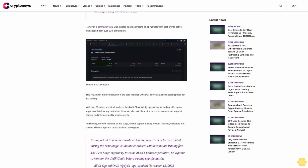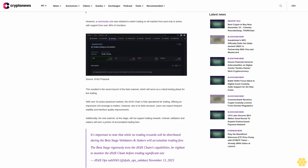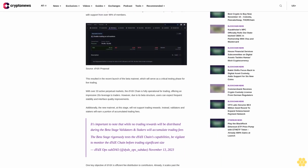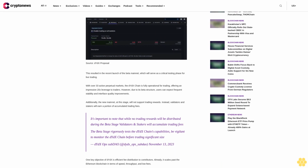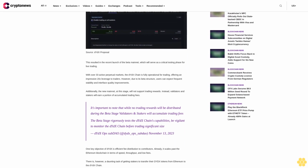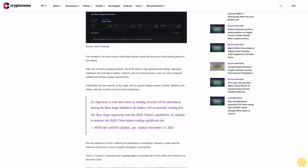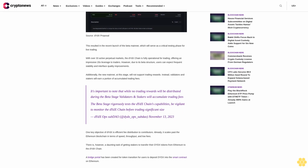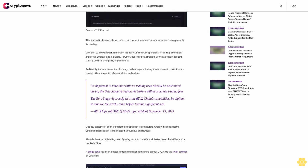With over 33 active perpetual markets, the dYdX chain is fully operational for trading, offering an impressive 20x leverage to traders. However, due to its beta structure, users can expect frequent stability and interface quality improvements. Additionally, the new mainnet at this stage will not support trading rewards. Instead, validators and stakers will earn a portion of accumulated trading fees.